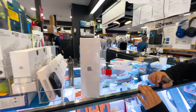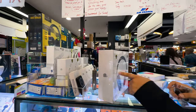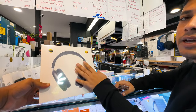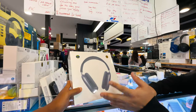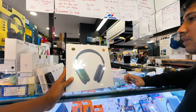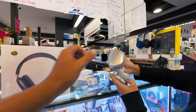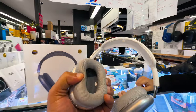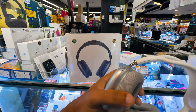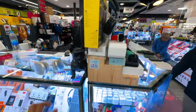They have 2-3 quality. That one is the cheaper one. That's the cheap quality, the noise cancellation one. This is about 85% original. This is the material which is super plastic. It's very light, and it has the removable cup, just like the regular iPhone speakers. As you can see, they're just like the AirPod Max.